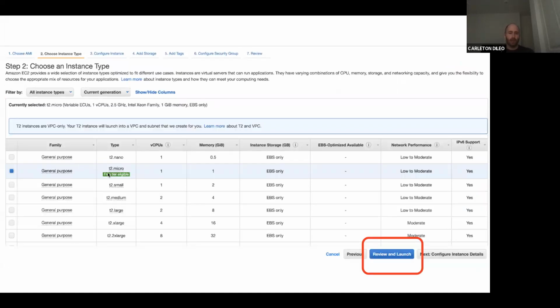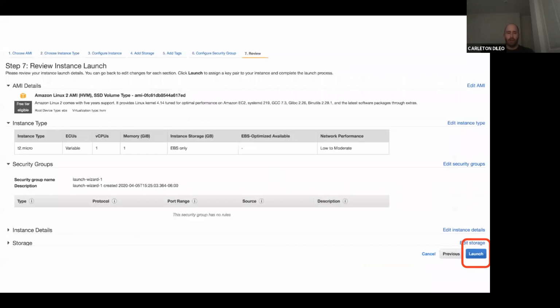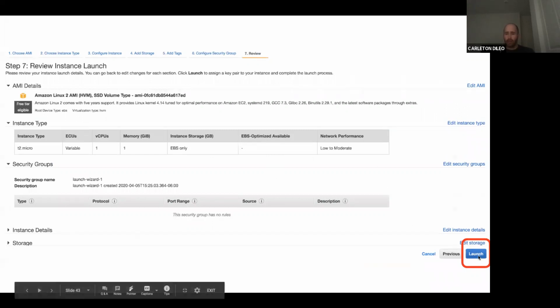So I chose, like I said, free tier eligible, this micro. It's a pretty small server, 1 gig of memory, 1 CPU. It's running the elastic storage, and it's nothing special about it. It's a pretty low end instance that we're going to start. So we review it, no changes needed. So I go ahead and I launch my EC2 instance.